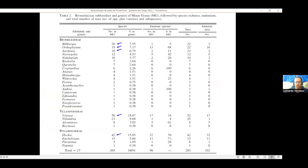And what called my attention at that time is that several groups, I marked some of them in blue here, have a high number of species in Minas Gerais, but also a high number of endemic species. Let's see, for example, Dyckia in the Pitcairnioids, 42 species in the whole state, and 76% of them are endemic. So this data started to call my attention. And the overall endemism for Minas is high: 36% of all the species of bromeliads only occur there.